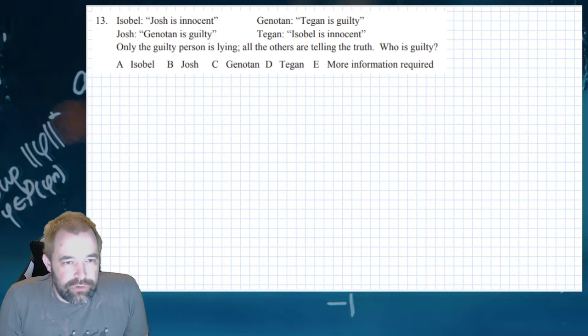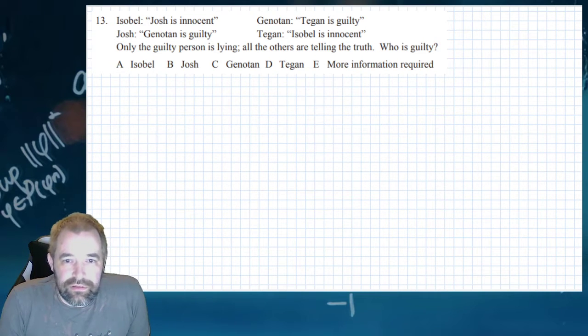Isabel says, Josh is innocent. Jenaton, Tegan is guilty. Josh, Jenaton is guilty. And Tegan, Isabel is innocent. Only the guilty person is lying and all the others are telling the truth. Who is guilty?